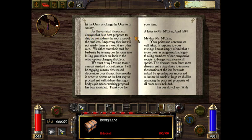As I have stated, the societal changes that have been proposed to date do not address the root cause of the problem. Improving their lot will not satisfy them as it would any other race. We either meet their need for barbarity by turning our factories into killing grounds, or we look to other options, changing the orcs. We must bring orcs up to our current standards of civilization. I will be engaging in many debates and discussions over the next few months in order to determine the best way to proceed. I will address this august body again once a working proposal has been identified. Thank you for your time.